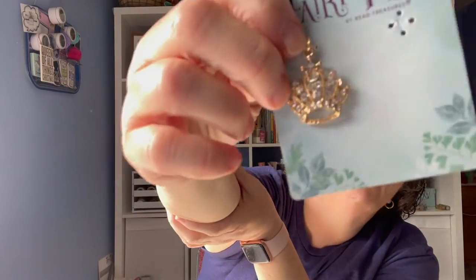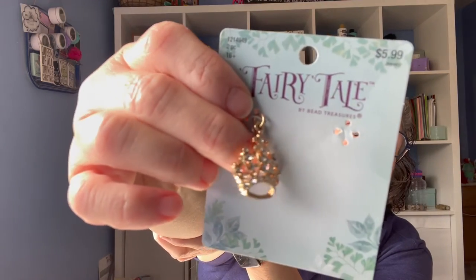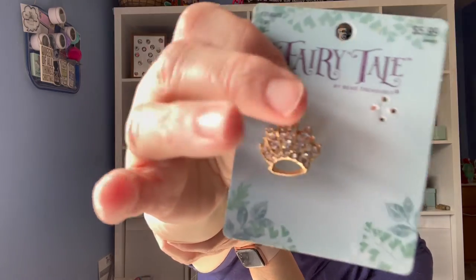And as was these. And I use this as a zipper pull. And I have an extra one that I'll put as probably like jewelry for my floss or something. But that's a crown. So, of course, I had to have that. And this also was half price at Hobby Lobby.